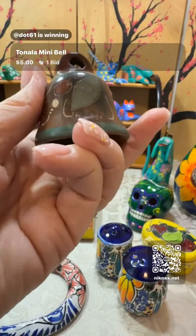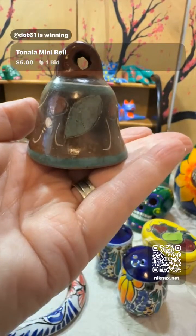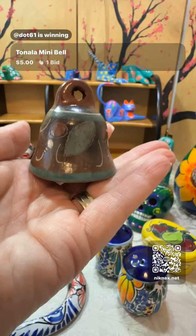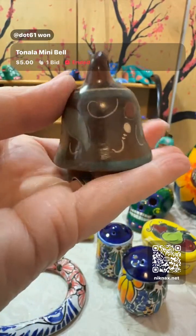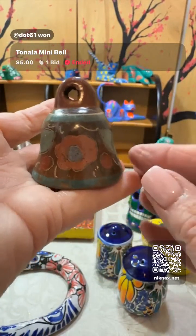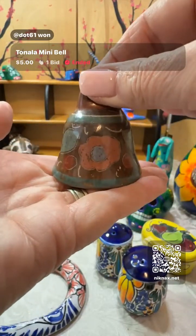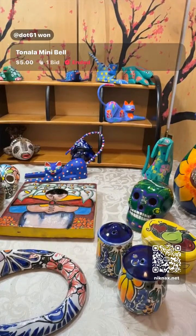Iris, you just couldn't, huh? You couldn't leave without seeing him and taking him. Well, that's okay because he's amazing. He's the most fun one I've ever found so far. I love when I don't know exactly what they are. It's like, what is that? Because he's kind of odd, right? Thank you, Dot. Sweet little bell. Put that with your other purchases.